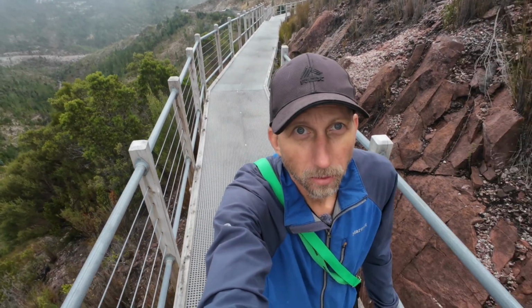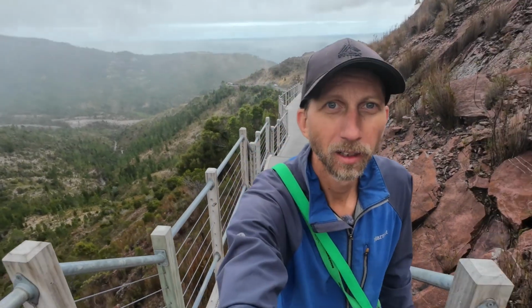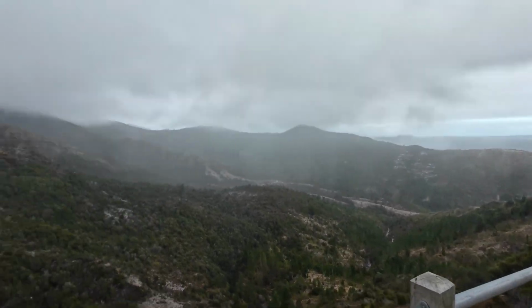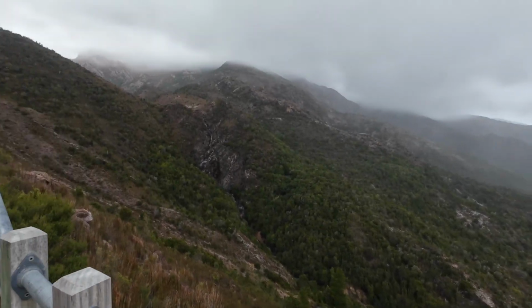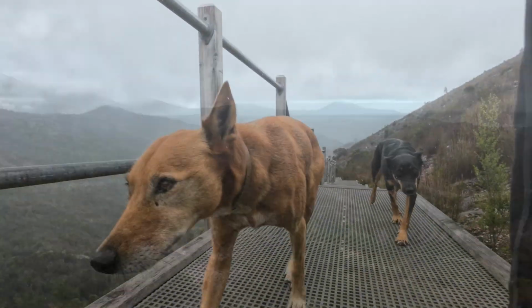So on the way into Queenstown, you'll see a little walk off to the left, Horsetail Falls, which is only 2ks return, I think. You can see that it's got a cool boardwalk and some great views. You can see the falls out there, only small this time of year. Apparently they rage in winter when there's lots of rainfall.